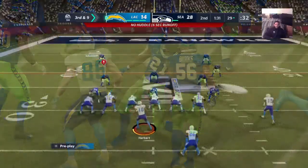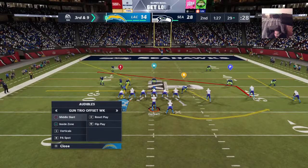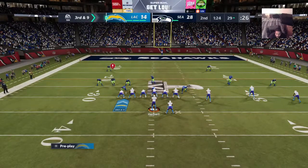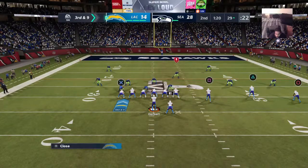Second back at the 29. They got to get to the 20 to keep the drive alive on 3rd down. And it's 3rd down. 3rd and long.